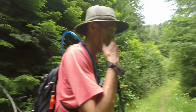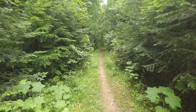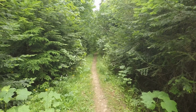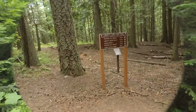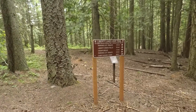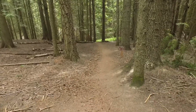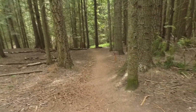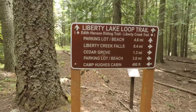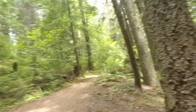However, if you want to experience the Liberty Lake upper loop, take the left-hand turn, and you'll be rewarded with a beautiful section up to the upper loop. Now, having completed the Liberty Lake upper loop, we've traversed down to the lower loop, and this trail will take you to the waterfall. There's a sign here which gives you directions back to the parking lot and to the Hughes cabin, which is just up the hill here.